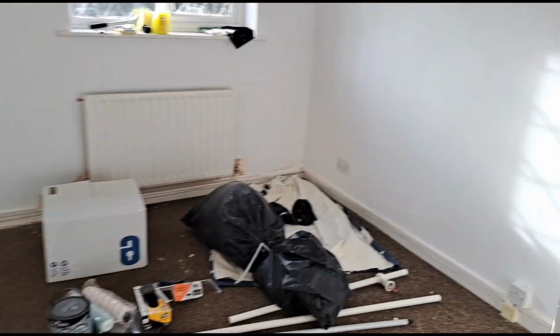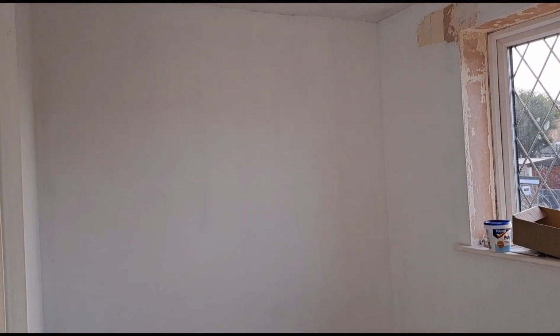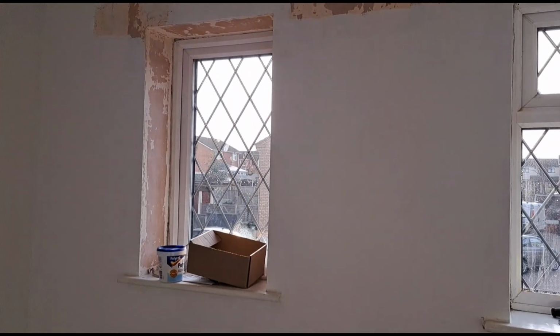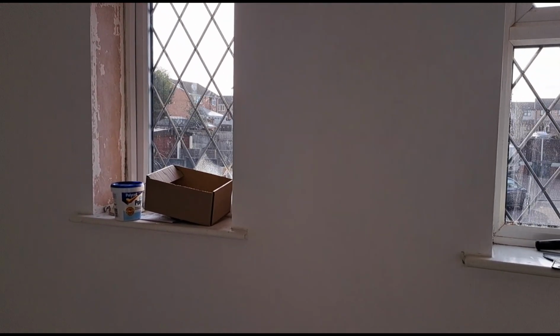So just ignore that. So here is how we're getting on with the main bedroom. The base coat is down now. Well, it's up on the walls, as you can see. We've got a couple of bits up here that we need to paint. That's just been left because we needed to put a bit of polyfiller on the walls and we're just waiting for it to dry. But the only problem we've got is the wall isn't quite as smooth as we were hoping.